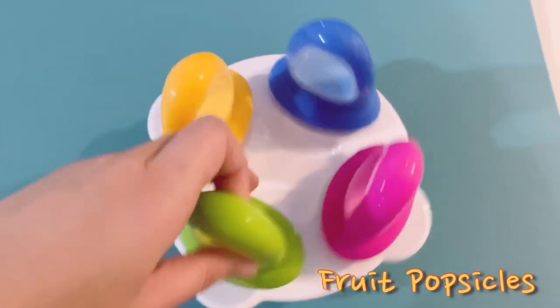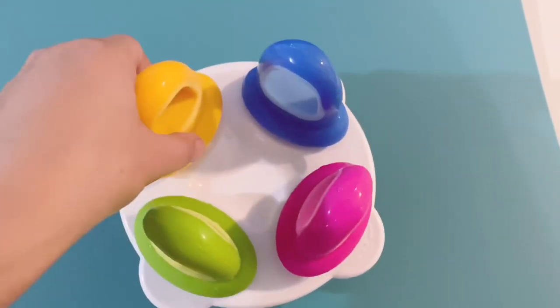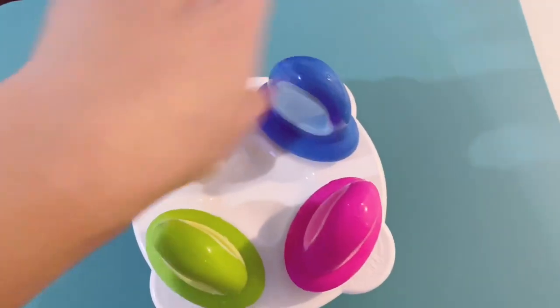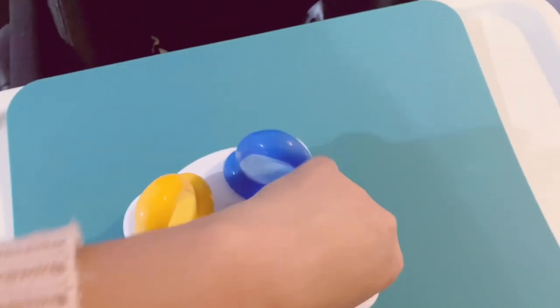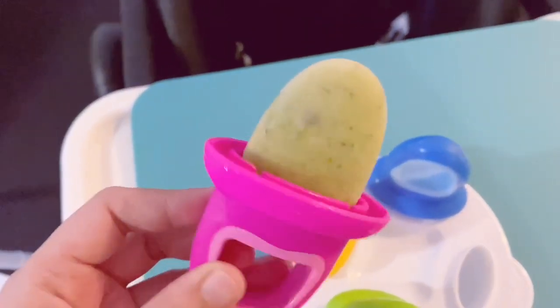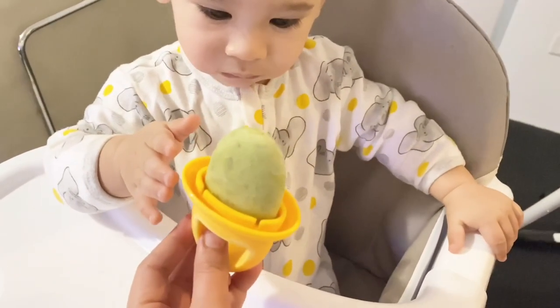Finished product, the fruit popsicles. We have mango, this one is the avocado, banana, and spinach. This one is the yogurt with mango slices, and this one is the same as the other one, the avocado, banana, and spinach. By the way, I'm using the Nuby Garden Fresh popsicle mold.